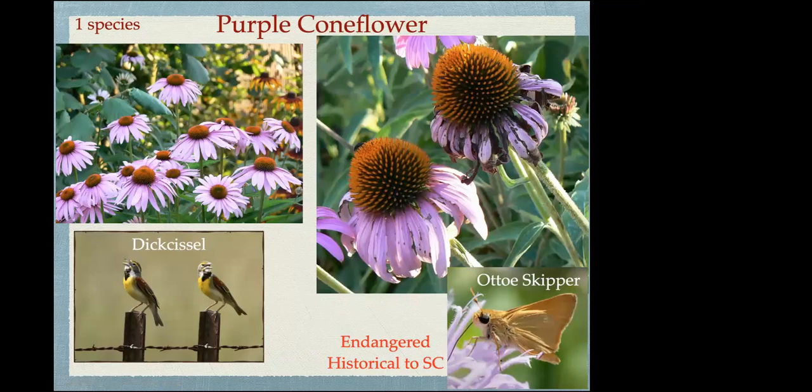The purple coneflower. This is a drought-tolerant garden favorite. It blooms profusely in mid to late summer, likes fertile soil and full sun to part shade. And the purple blooms are loved by bees and butterflies.